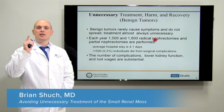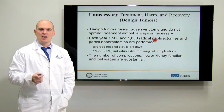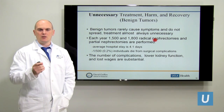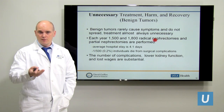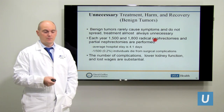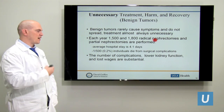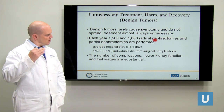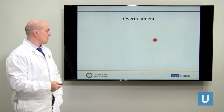1 in 500 individuals, no matter how great a surgeon you are, there are complications that can happen. 1 in 500 individuals may die of their kidney cancer operation for an unnecessary tumor, okay, that did not need to be removed. So you cannot understate the complications, the lower kidney function, and the lost wages from recovery for removal of a benign tumor.